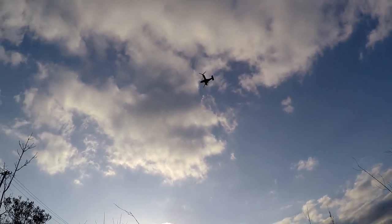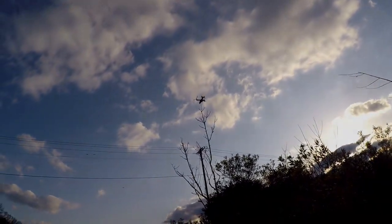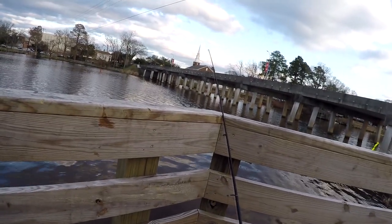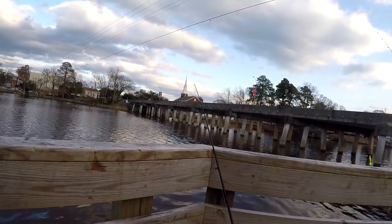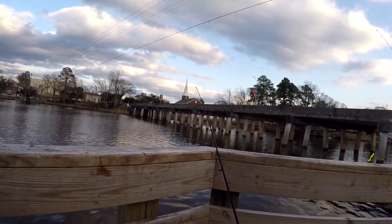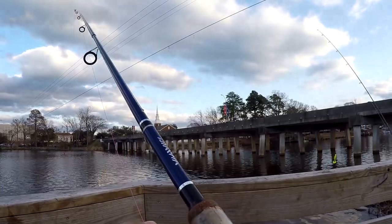That's pretty cool, huh? Man, is that a bite? Was that a bite or was that a crab? I don't even know anymore. But it's time to check the bait anyway, so close the drag.